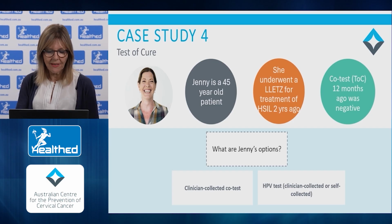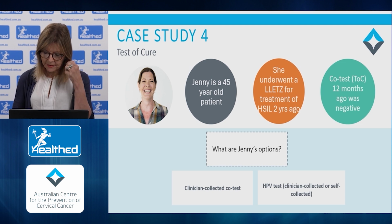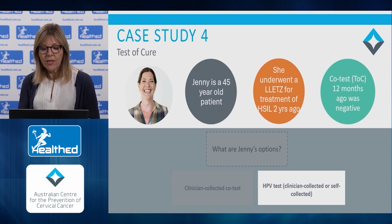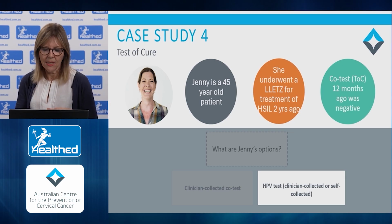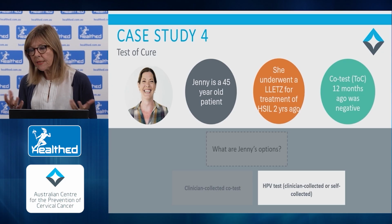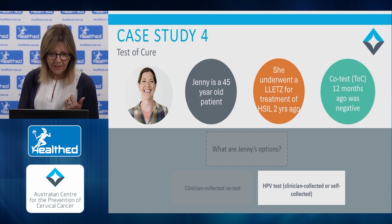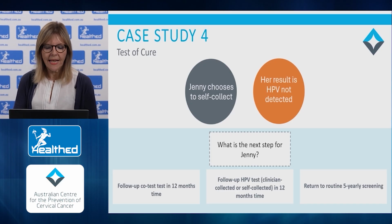Do you recommend a clinician-collected co-test, or do you recommend an HPV test, which can be either clinician-collected or self-collected? So let's have a look at the right answer. The right answer in the updated guidelines is that she can now have the second component of the test of cure. Even though she's had a co-test, that's fine, that's all negative, we're happy with that. But now the second component just needs to be an HPV test, and that could be clinician-collected with reflex cytology if any HPV is detected, but obviously no cytology if it's HPV negative, or it could be a self-collected HPV test. So she's very happy to hear about this new change as well, because she's very keen to do a self-collected test. So Jenny does choose self-collection, and her result is HPV not detected.